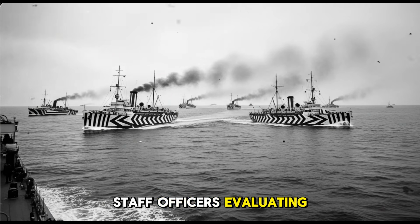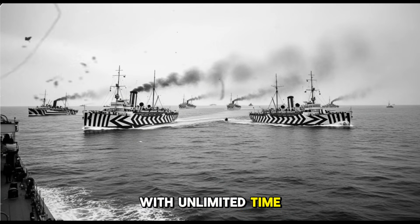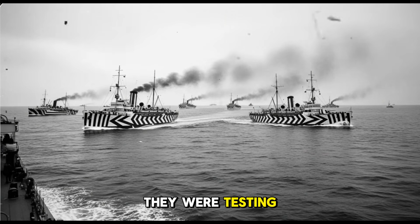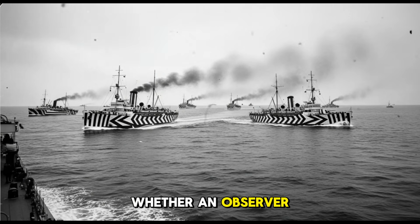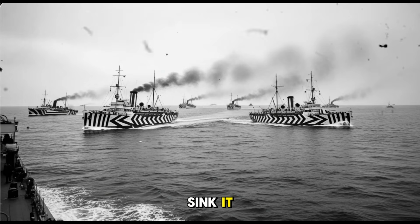Staff officers evaluating dazzle in calm dockside conditions with unlimited time to observe frequently concluded it didn't work. They were testing the wrong thing. The question wasn't whether an observer with infinite time could determine a ship's heading. It was whether a U-boat commander with 40 seconds and one chance could do so accurately enough to sink it.